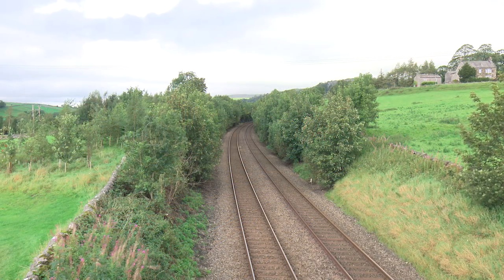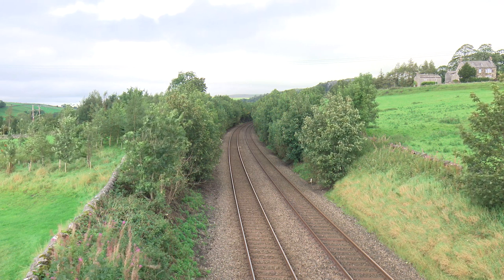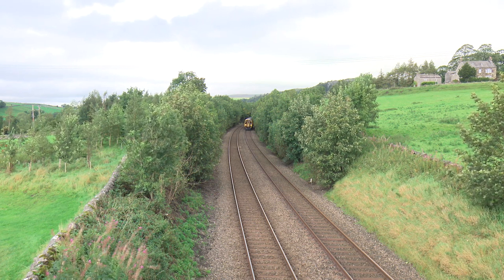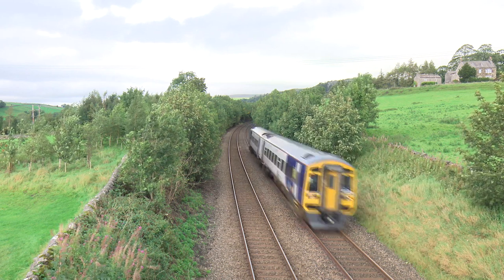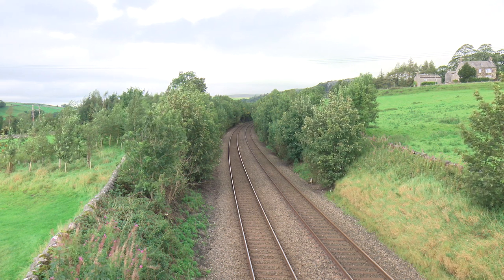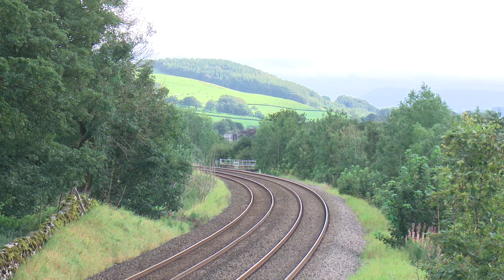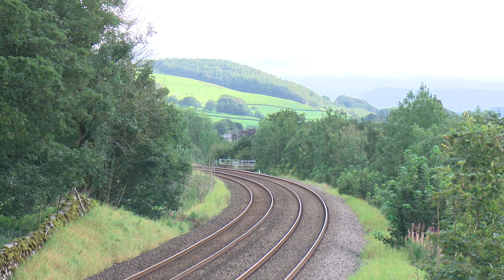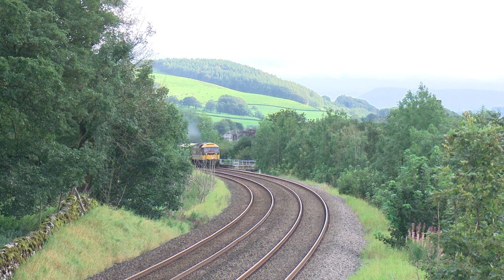Just north of the town, we get this view of 158910 on the 1450 Carlisle to Leeds. Our final scene of this Staycation Express, as 47712 has charge of the 1549 from Skipton to Appleby. It's looking promising that this train may well return to the line next summer.